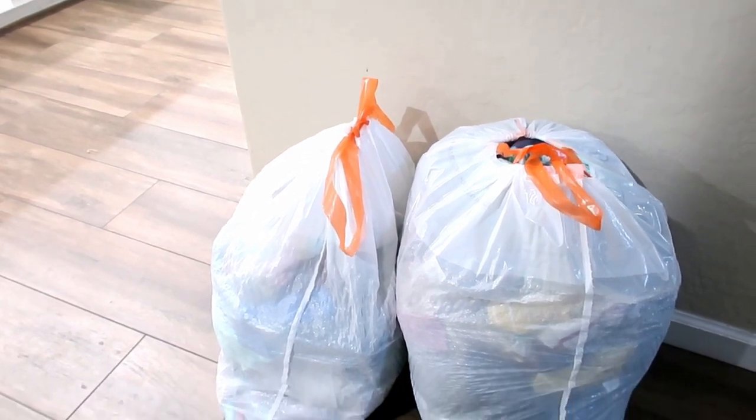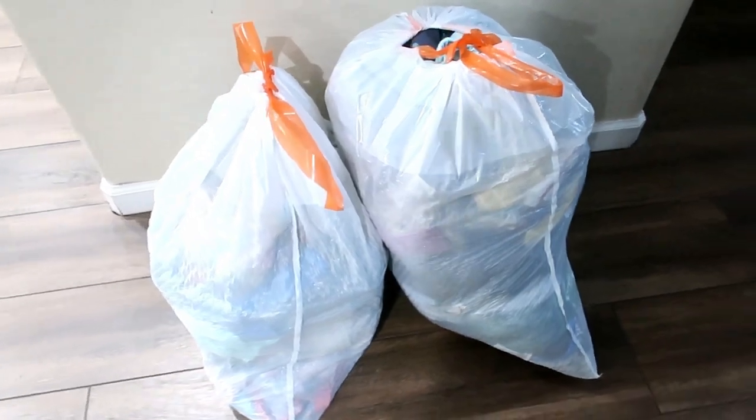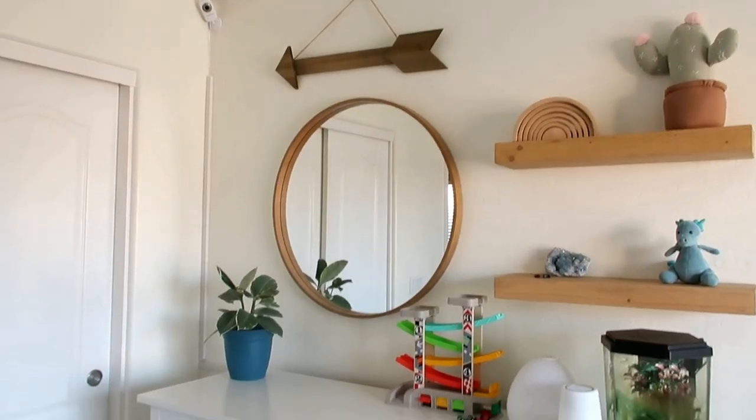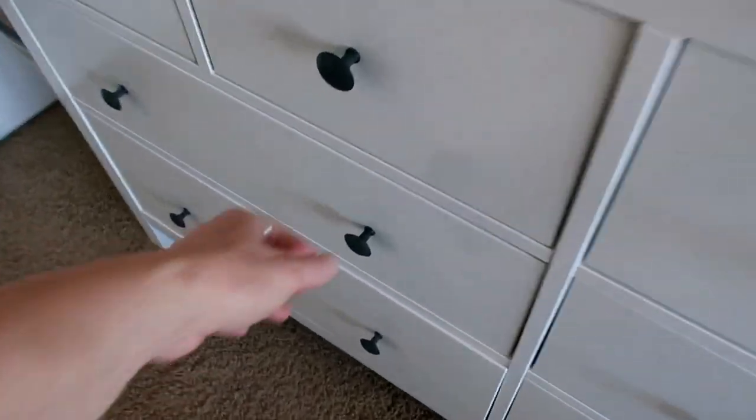So this was the point where I separated off one bag is donation, one bag is trash. I got it really crammed in there, so these bags are heaping full. Feels so good to have that done. So now I will give you a peek of the drawers.